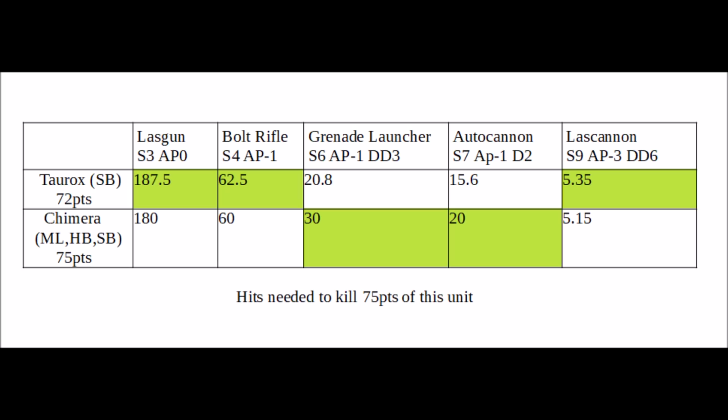This gives the output that you'd expect. Toughness 6 and 7 matters against only a few things, such as grenade launchers or autocannons, but when it does matter, it has the potential to matter quite a lot, with for example 20 grenade launcher hits needed to take down a Taurox, but 30 needed to take down a Chimera.